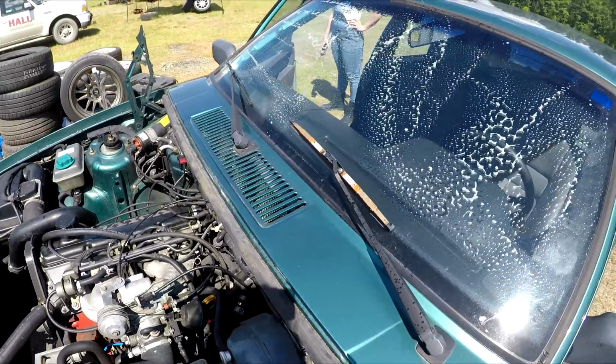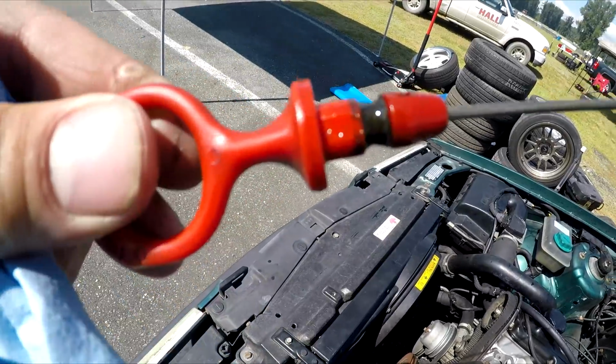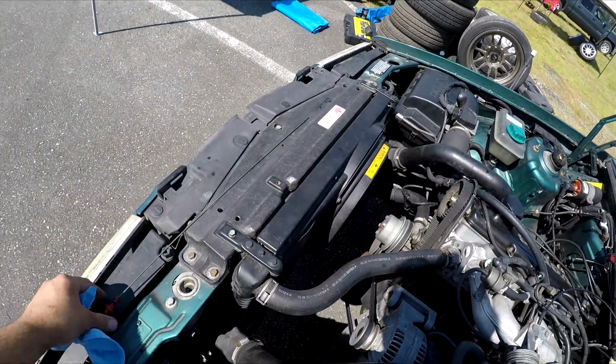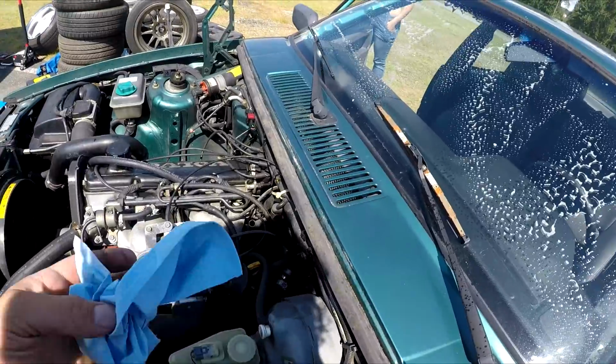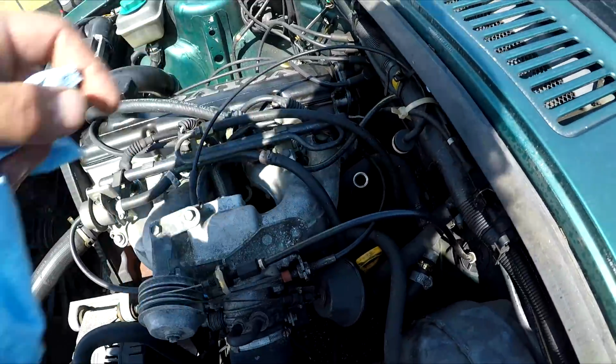All right guys, so no big deal. Actually, that was just our dipstick. As you can see here, there is no O-ring left on it. So I obviously don't have an O-ring for that, so I'm gonna run just some electrical tape, and it's gonna make it nice and snug in here.